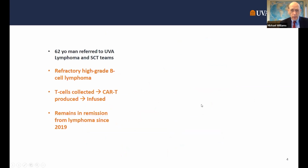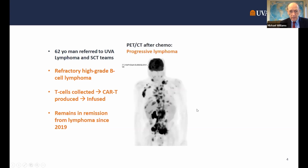So I'll start with just a quick illustrative case from our own center. This was a 62-year-old man who was primarily refractory to his initial rituximab CHOP regimen. He was sent to us. T cells were collected. He had brief bridging therapy. We produced the CAR and infused them. And that was back in 2019. He was one of our earlier patients.